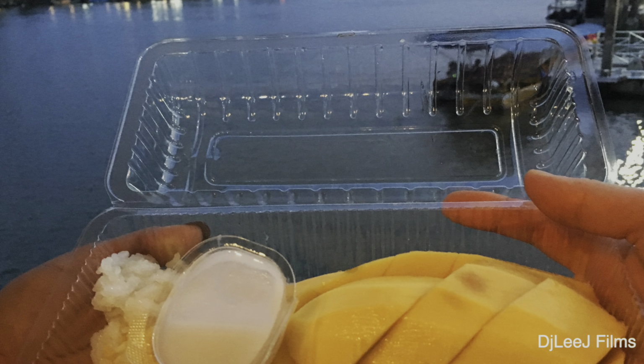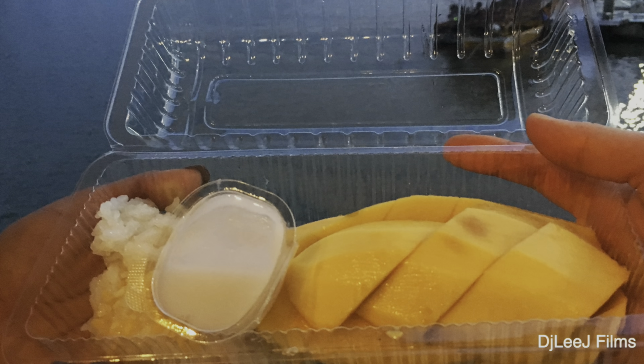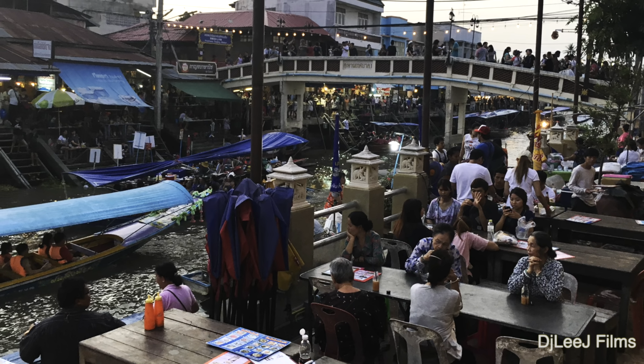And speaking of kicking back and cooling down, nothing hits the spot like mango sticky rice. Let me tell you, if you haven't had it yet, it is aroi mak. I mean, it is delicious.